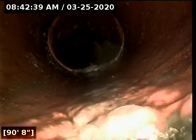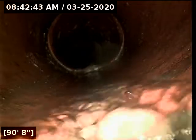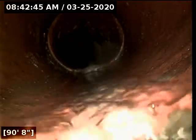Okay, so here at 90 feet, this appears to be located right at the curb. So anything beyond this point would appear to be the City of Portland responsibility. And anything coming back from this point would appear to be the homeowner responsibility.